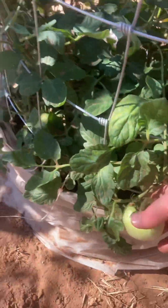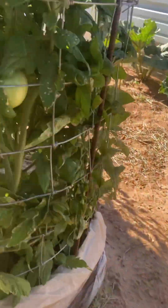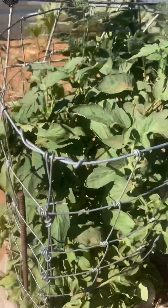And then there's a couple of them on here, a couple of small ones here. And then as I come down further to the east, there's a lot here. This plant has lots of tomatoes, and so does this one, because this one gets more shade. This one has quite a few, and then this one has quite a few too. So I know that for West Texas, shade makes a difference.